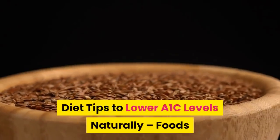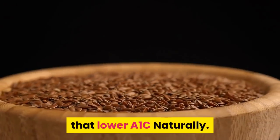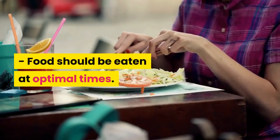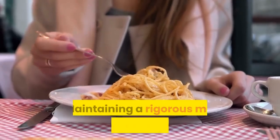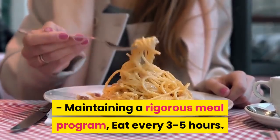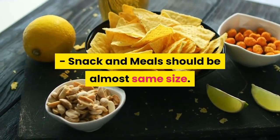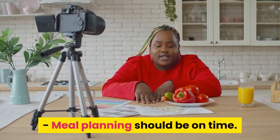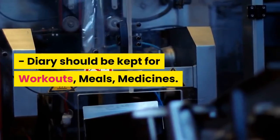Diet tips to lower A1C levels naturally, foods that lower A1C naturally. Food should be eaten at optimal times. Try to cut down on portions. Maintain a rigorous meal program, eating every 3 to 5 hours. Snacks and meals should be almost the same size. Meal planning should be on time. A diary should be kept for workouts, meals, and medicines.